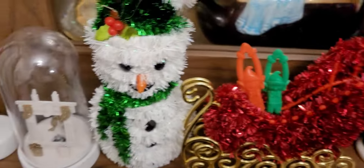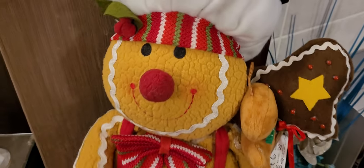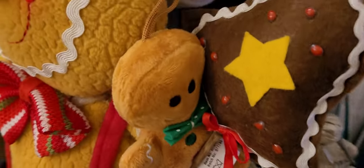Got some little mini Christmas trees, a little sleigh, a snowman. So, yeah, I think that's it over here. And look who we got. I got him in a charity shop a few weeks, well, about a month, a couple of months ago now. So cool. Like a gingerbread man, a stand-up gingerbread man. And look, if you look around here, there's a little baby gingerbread man as well.